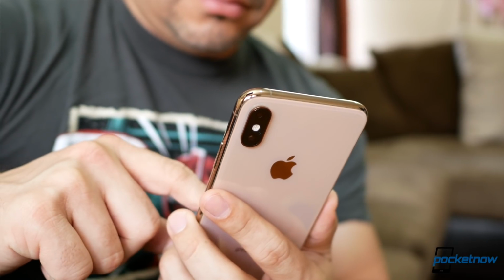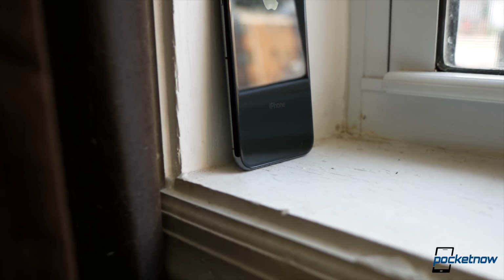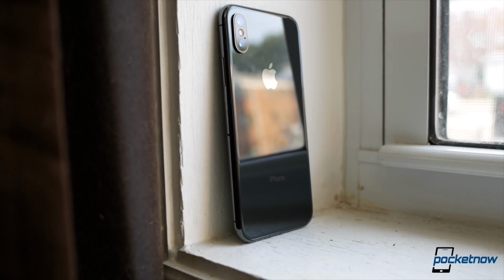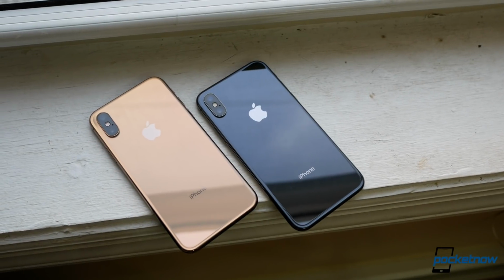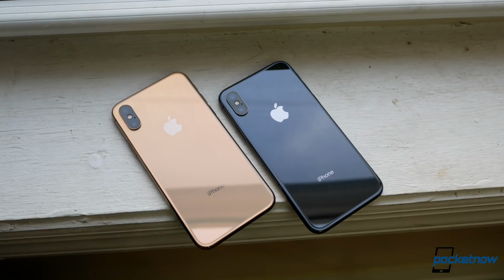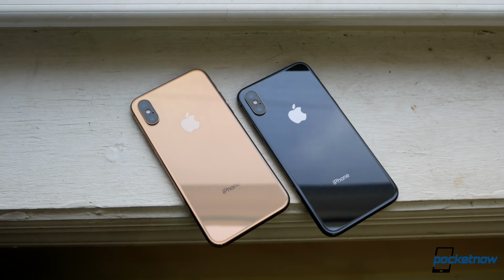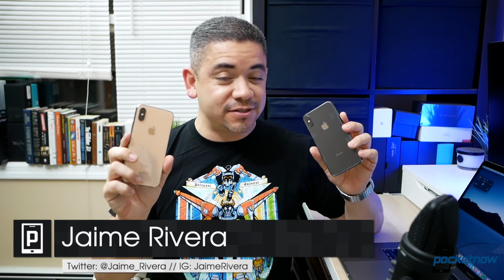This is the iPhone XS, the smaller version of Apple's latest flagship. And this, well, it's not an iPhone XS, but it almost is. The biggest question we've got on social media is if it's worth it to upgrade between the iPhone X and the iPhone XS. And I think that this is just one of those years where it's debatable to even call this an upgrade. I'm Jaime Rivera with Pocketnow, and this is iPhone XS versus iPhone X.